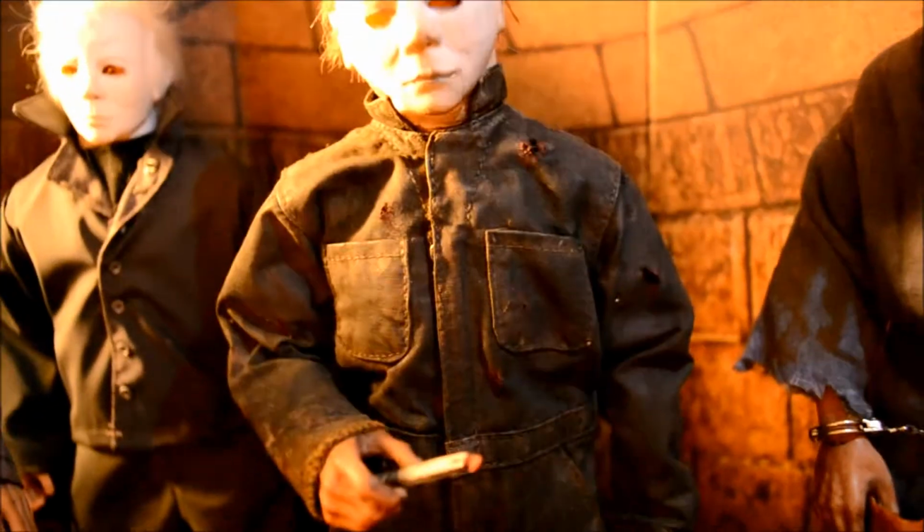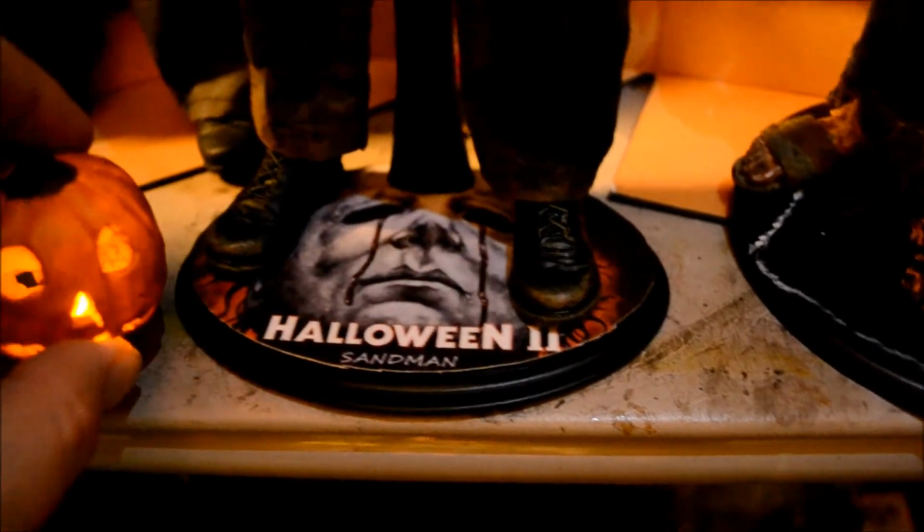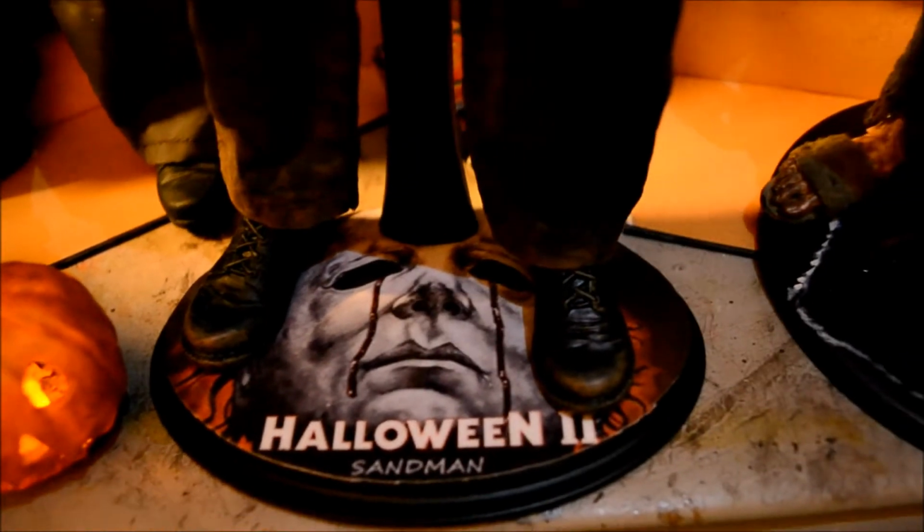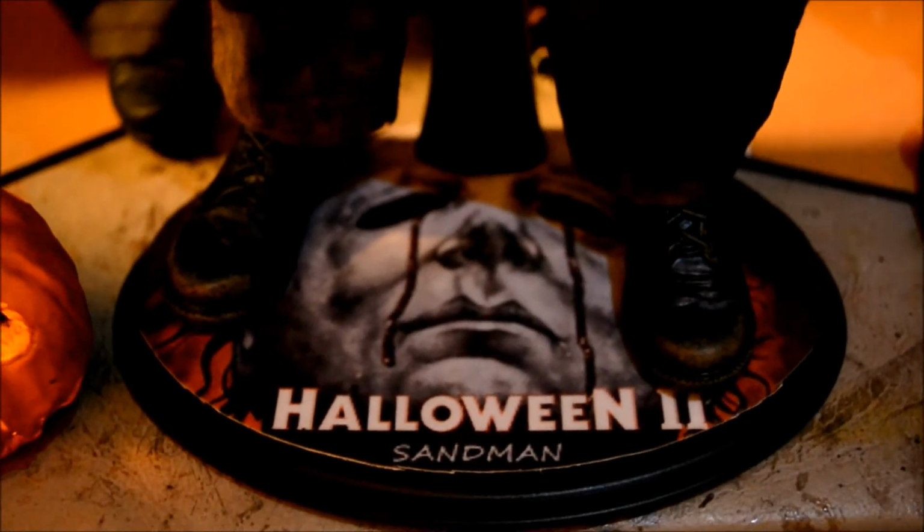I love the mask. I like the weapons. It does come with a scalpel. Comes with, once again, the stand. I'll get into this in a minute. That has the Halloween 2 stand, and like I said, it's similar work to what One's Customs did with his stand, the painting, and this guy did the Halloween 2 Sandman. It's pretty cool.